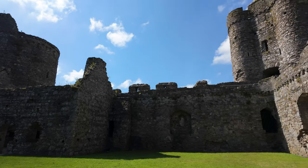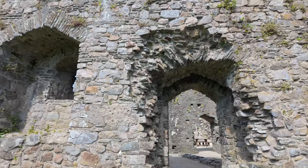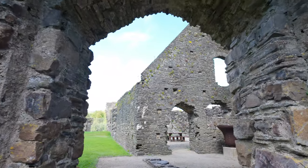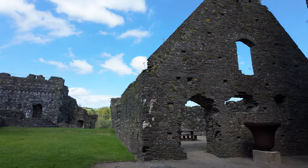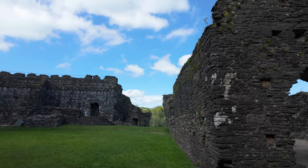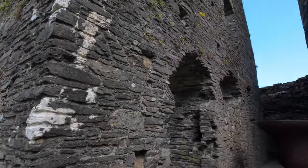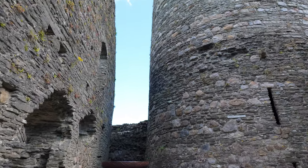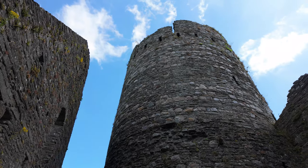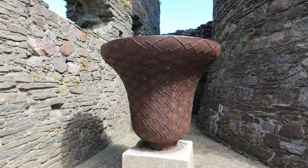Following the end of the conflict, Kidwelly Castle began to fall into decline. The once mighty fortress, which had withstood centuries of warfare, was no longer a focal point of military strategy. By the 16th century, it had become largely redundant, its halls and towers slowly succumbing to the passage of time.